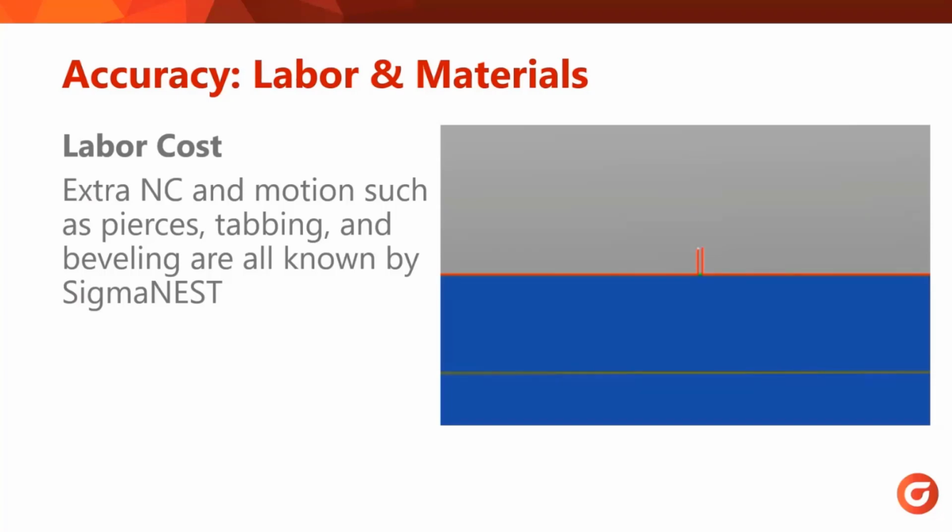For example, if you have a laser machine and you're doing a lot of laser automation with unloading and loading time, you're probably adding a bunch of tabs to your parts. Those tabs can cause extra cutting time, depending on how you're doing the tabs. They can cause extra cutting time, extra head motions, maybe even extra pierces. A third-party solution isn't going to understand exactly how you're tabbing the parts, so it can't account for that, but SigmaNEST does.